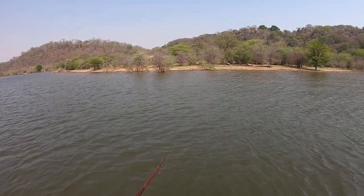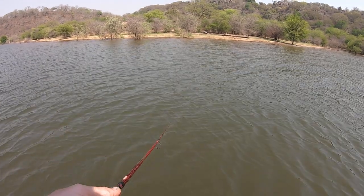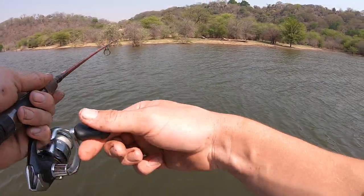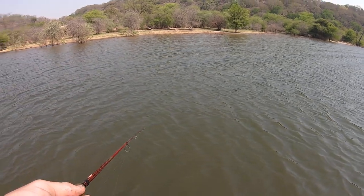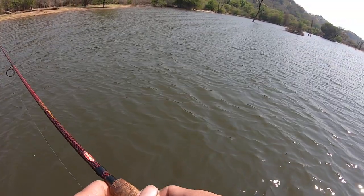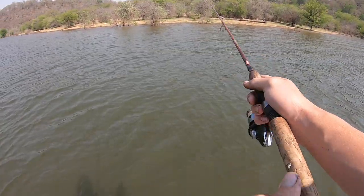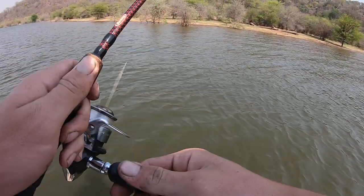Oh, look at the elephant throwing the dust on its back. Oh, there's some redbreast up there. Maybe beach us there, man. Actually, no, don't beach us. Just go a bit closer so we can see if there's any redbreast, because I don't want to be beached on the bank and then an elephant comes.